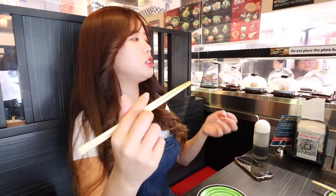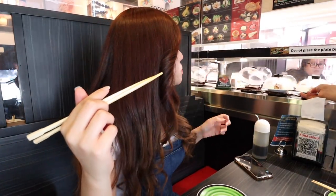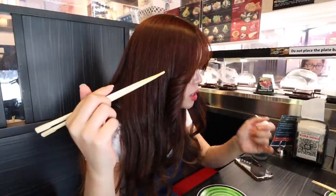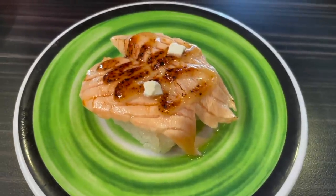I really like the squid here. I don't like squid in general. And that's just like squid cake. I think that's pretty good. Like, you know, fish cake, squid cake. Have you ever tried this? What is that? Didn't we just eat that? Or no? I don't think so.